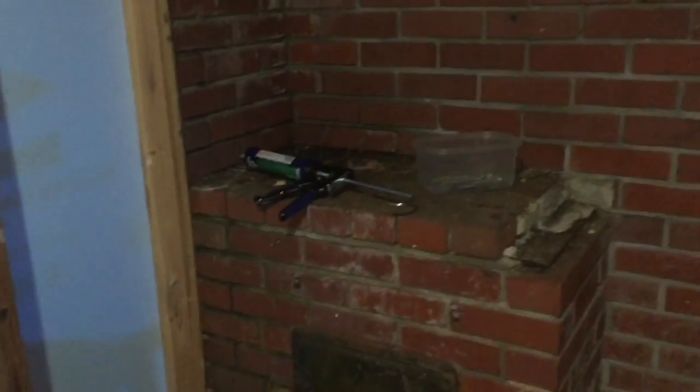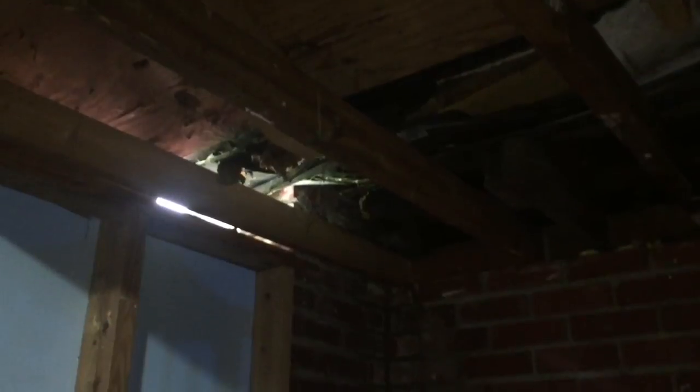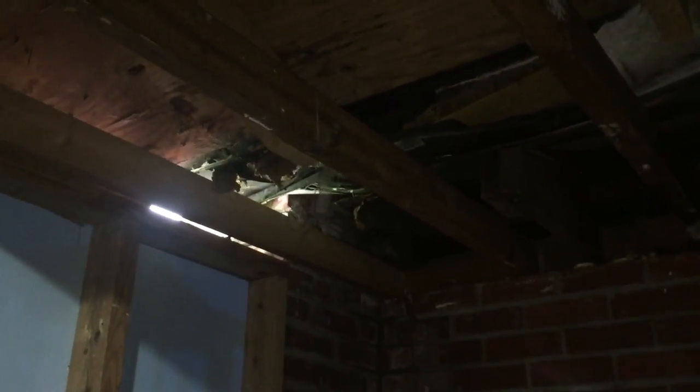There it is. All the water damaged. And there's some up there. And look, it just broke through. Tell the insurance company it just happened. Okay? Okay.